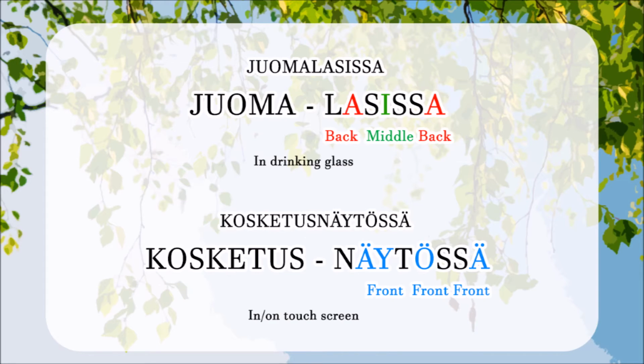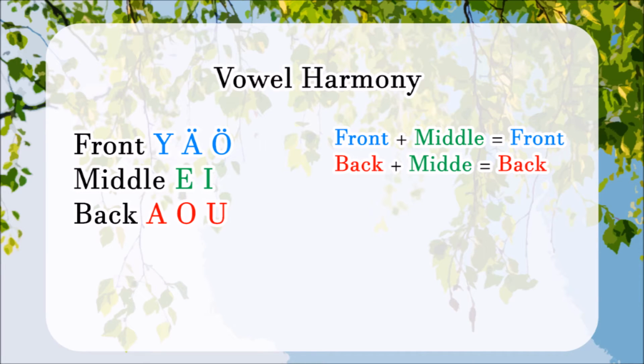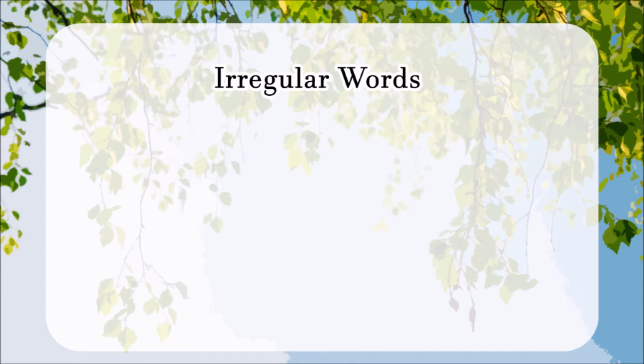In compound words that are common in Finnish, two words with different vowel harmony can be put together. Then we use the vowel harmony of the last word. Juomalasissa, kosketusnäytössä. This vowel harmony is very important and easy to learn, so I recommend you memorize it. The rest of the rules I will go through are exceptions in the language, so these are good to know, but you can understand the language even if you don't memorize these all now.